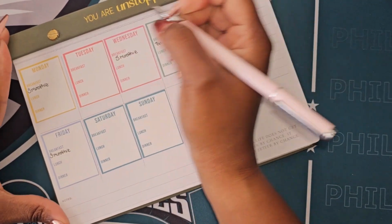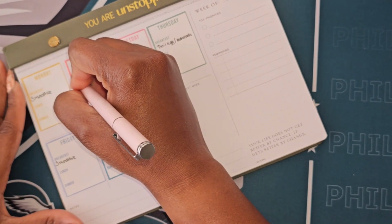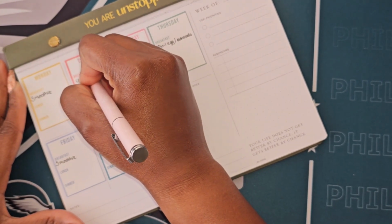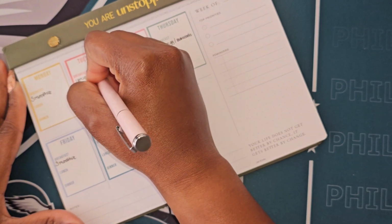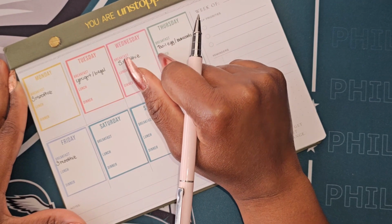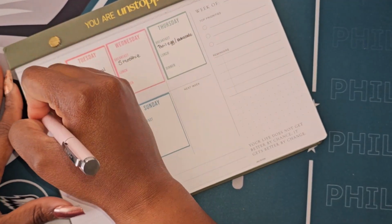Now, all last week I was doing boiled eggs, so we are going to mix that up. I did buy some dairy-free yogurt. So it's going to be yogurt and a bagel, smoothies, and then Thursday I'll do the boiled egg and my avocado.